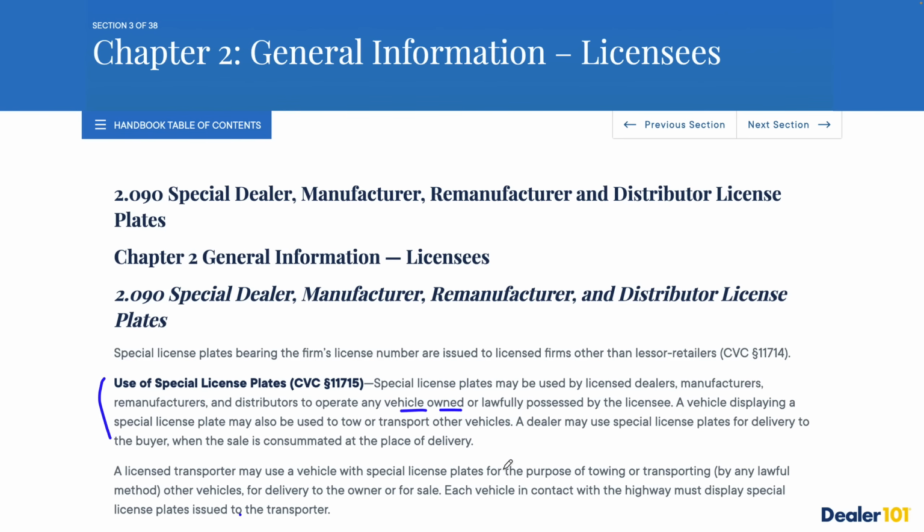So if it's your vehicle, even though it's not titled in your dealer's name, you can do it because you own that vehicle. And a vehicle displaying a special plate may be used to tow or transport other vehicles, but not as a tow business. So you can put it onto a pickup truck with a dealer plate and hook it up to a trailer with a dealer plate, and in that trailer is a motorcycle that you're transporting, no problem at all. You just can't run it for a tow business.